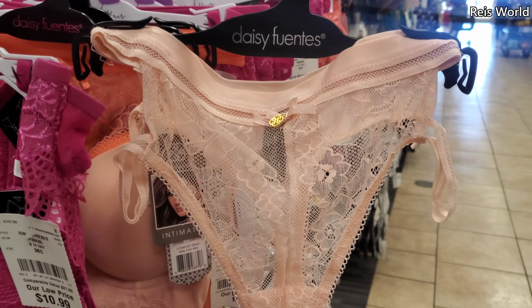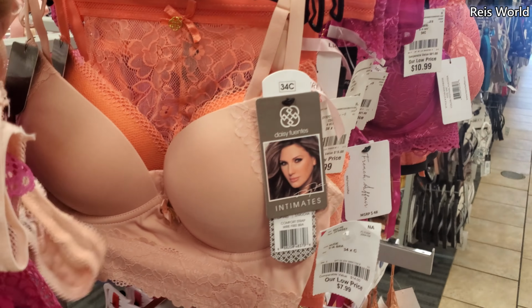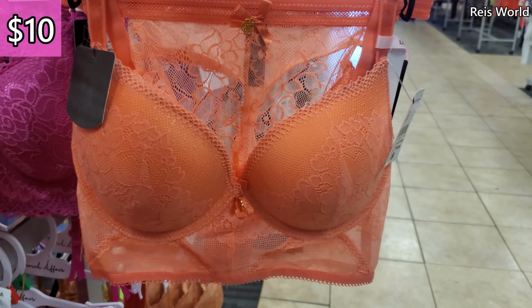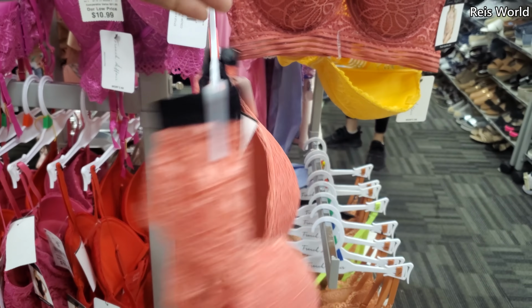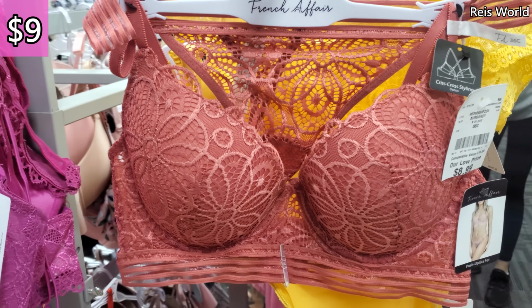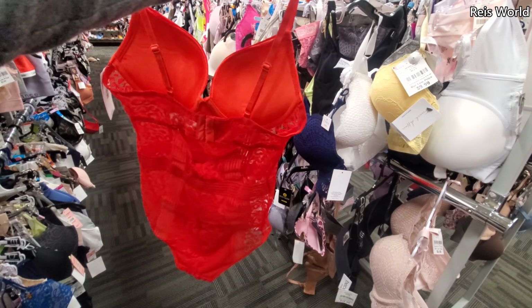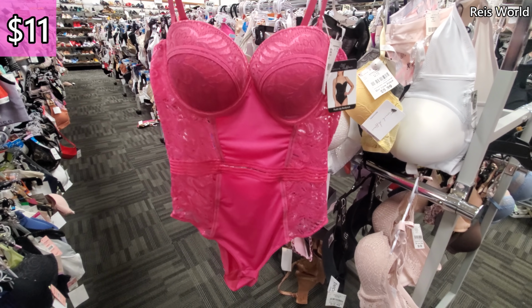Daisy Fuentes. It looks like this one might come in a set, just separated. It looks like $8. And then another Daisy Fuentes for $10. Orange.